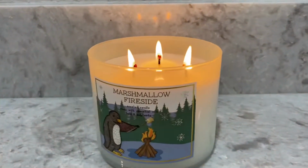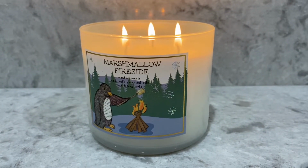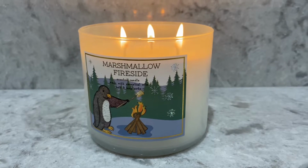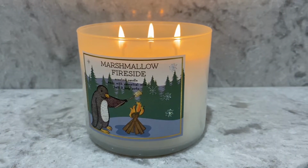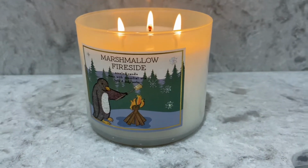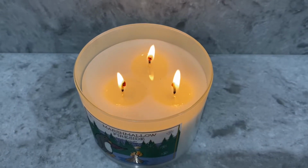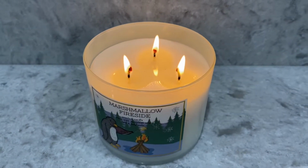To kind of get into the spirit, I lit up this marshmallow fireside candle from Bath & Body Works. This is actually last year's label, so you may not be able to find this exact penguin one, which is such a shame because I think it's so cute. But actually, I hadn't even lit it until I sat down to film this video, and it smells so good.